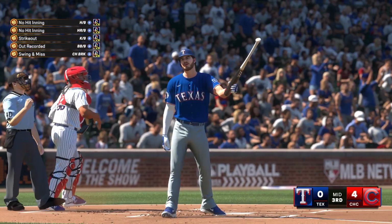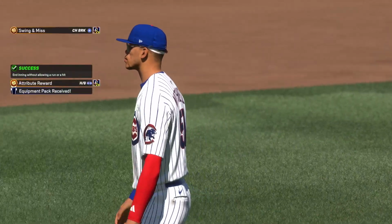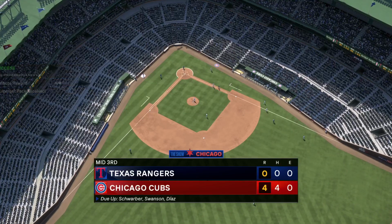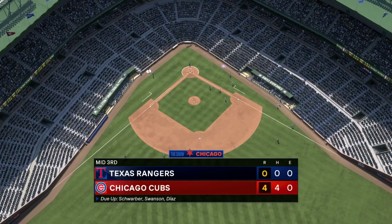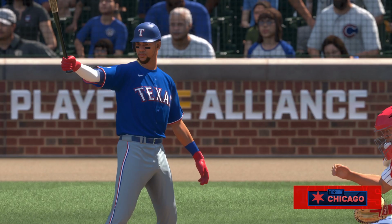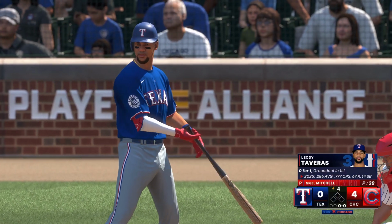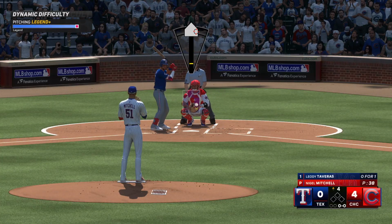Got him swinging. 1, 2, 3 go the Rangers. They're on the short end of a 4-0 score. And we're back, leading off as we go to the top of the 4th. Here's Leody Taveras.